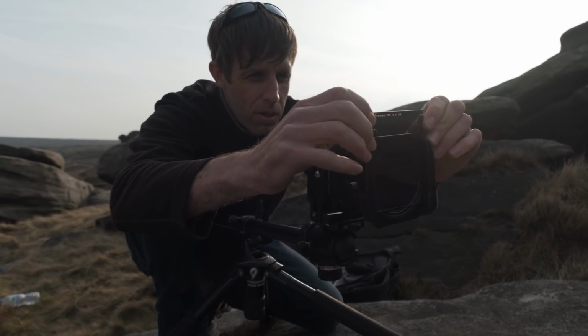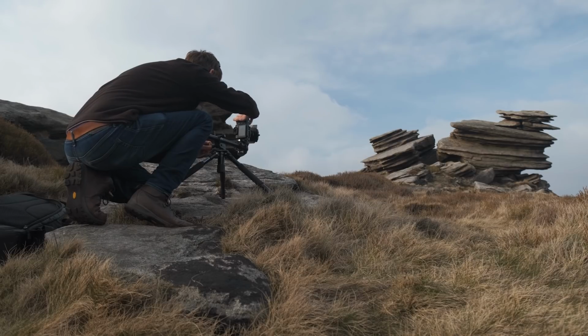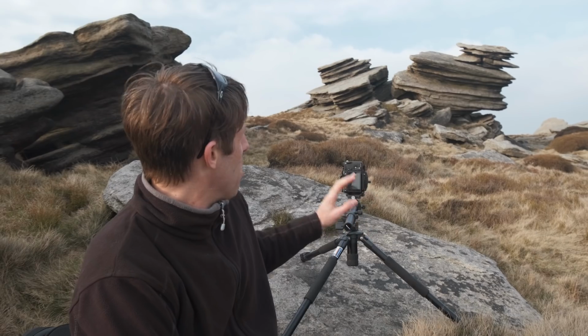I've got the 3-stop grad on as well to balance the exposure, because obviously the sky is quite bright compared to the rocks down here in the foreground. So yeah, all in all, pretty decent shot, quite pleased with it.